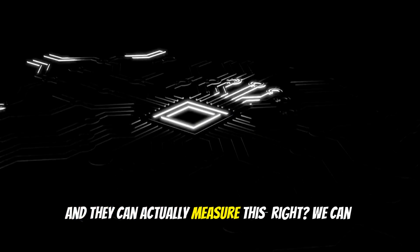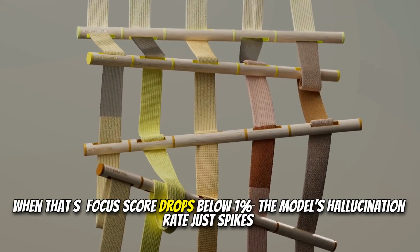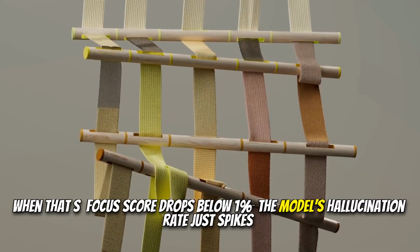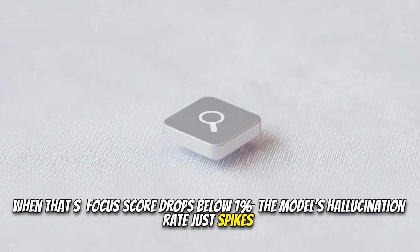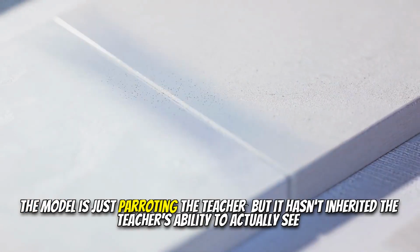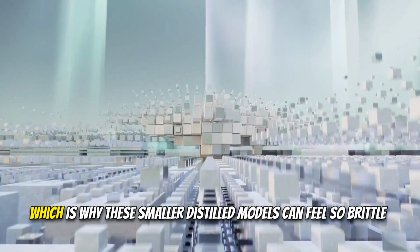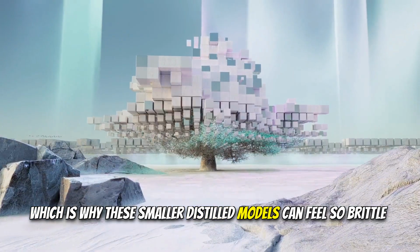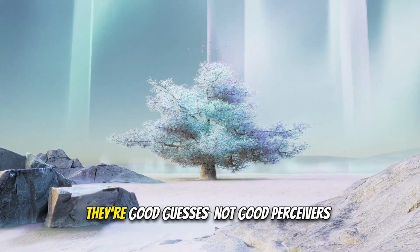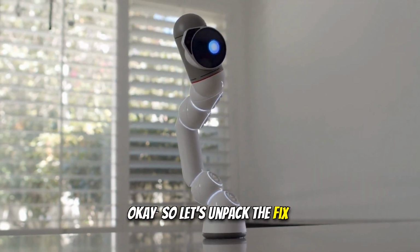And they can actually measure this, right? They can. They found a direct link. When that FOCUS score drops below 1%, the model's hallucination rate just spikes. So it's not just a theory. It's a direct correlation. It is. The model is just parroting the teacher, but it hasn't inherited the teacher's ability to actually see. Which is why these smaller distilled models can feel so brittle. They're good guessers, not good perceivers. Exactly. Okay, so let's unpack the fix.